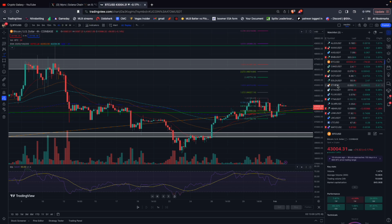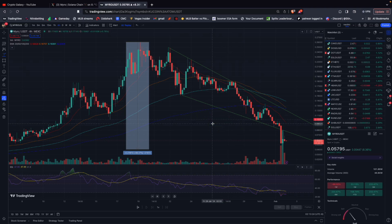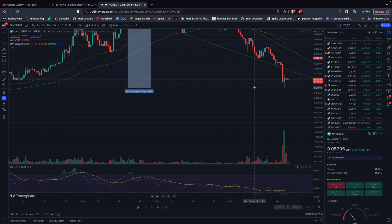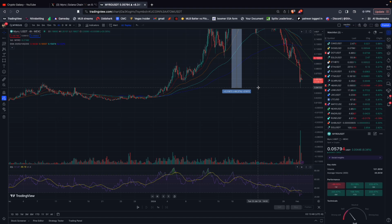So if you're holding MYRO, guys, my suggestion to you, in my opinion, would be to, if you have no bag and you are interested, if you want to get back in, get back in. If we fall back under the 4 cent level, really the 5 cent level is support for me, but the 4 cent level represents our bottom right now. So I would say if you really want to get in, buy and set a stop loss at just under 4 cents, at 3.85 cents, something like that. And if it hits it, you cut the trade, and that's it. You're out. You pick a level, whatever level you want. Probably not 385. That's probably terrible.